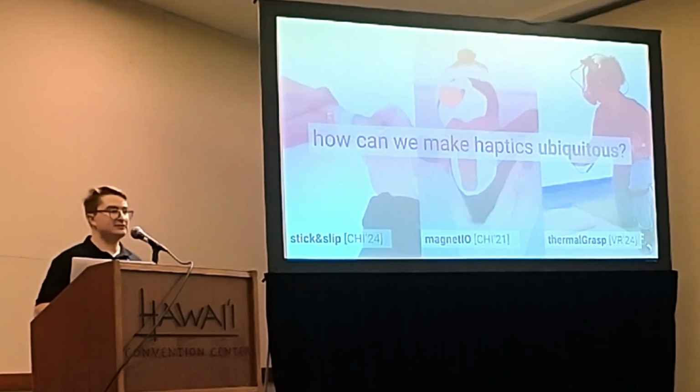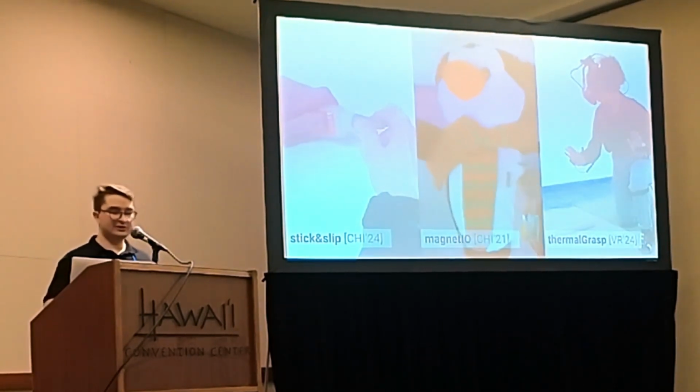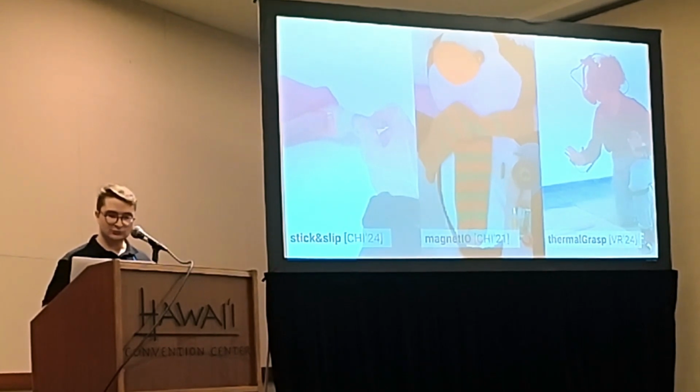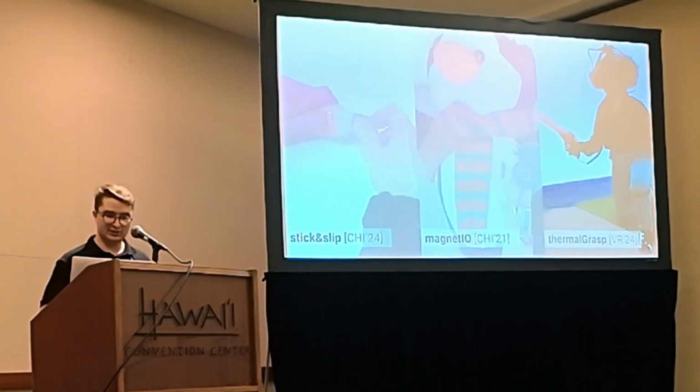Well, we've seen sensing weaved into our daily lives. We can't yet say the same for haptics. And I argue that this is in part due to being limited by stock actuators, like vibromotors and Peltiers, and that we need new kinds of haptic actuators designed specifically with scale and real-world interaction in mind. For example, in Magnet.io, I re-engineered vibration actuators into passive patches that can be distributed throughout environments and without batteries. And in Thermal Grasp, I developed thermal feedback devices that can overlay temperature sensations onto real surfaces.